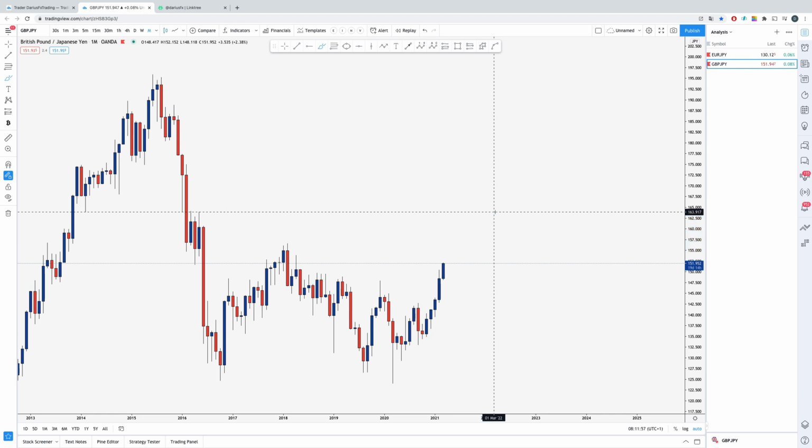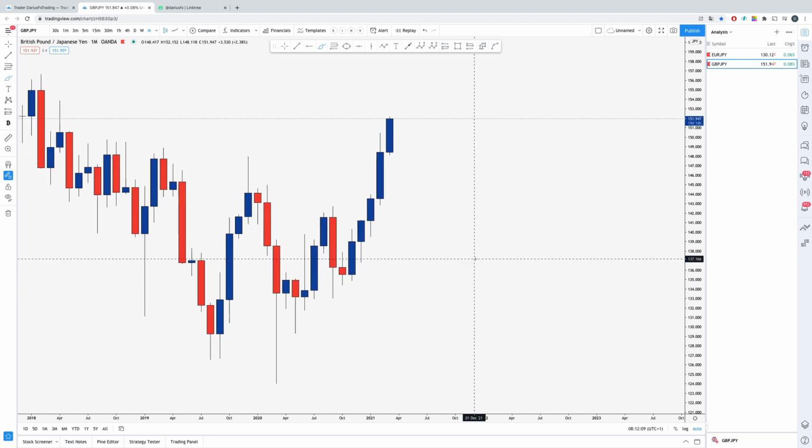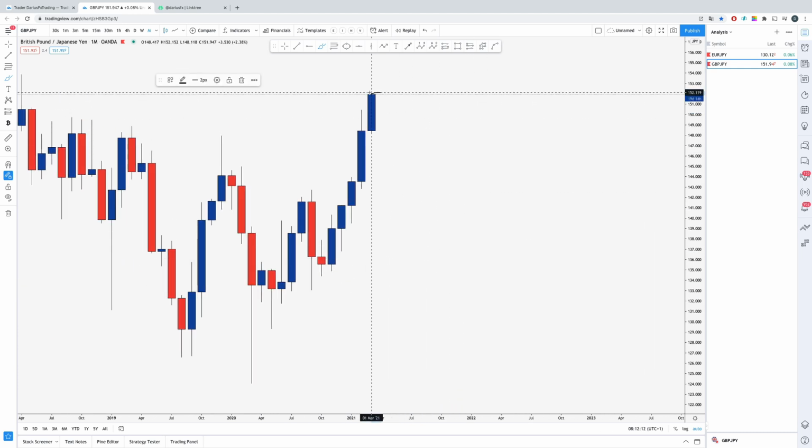I told you in the last YouTube video that I expect the correction, but it's not possible to get in that short right now. Why? Because the market is not showing any weakness. Look at this monthly candle currently, not even a wick. So this is crazy.